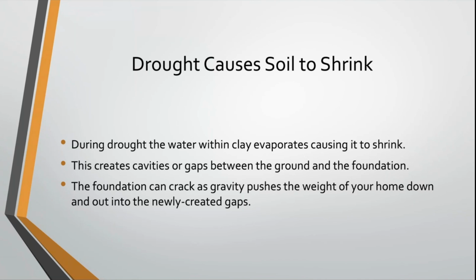A foundation's job is to basically transfer the weight of the house straight down into the soil, but there's always some lateral force on it. Around here, that lateral force is usually inward, but if all of a sudden we take away that hydrostatic pressure, that expansive soil, and we shrink it away from the foundation, that foundation, in a very real sense, is going to be unsupported where it's always been used to being supported around the outside of the house.